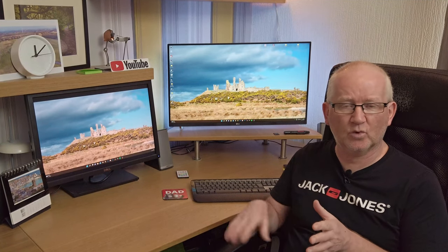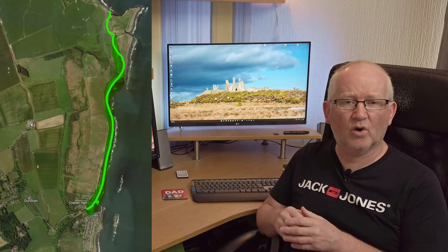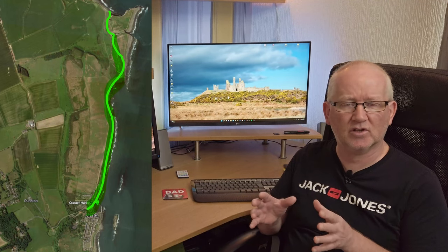So from Craster, we had a little walk around Craster itself, and then we made our way up 1.5 miles of amazing coastline before we got to the castle. Let's see how we got on.